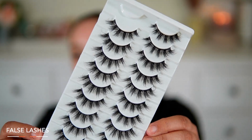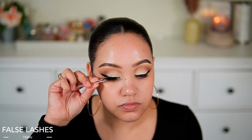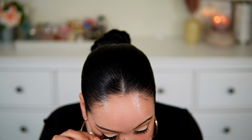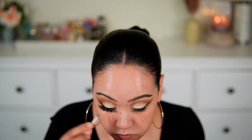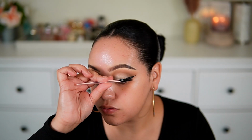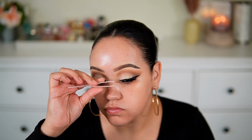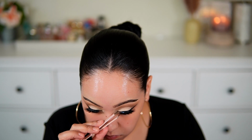Now I'm going to apply these TEMU false lashes. I've been loving all of the lashes that I got from my TEMU haul, and I do have the links to the lashes on the haul. It's a little confusing because I did get so many lashes, but I have all of the links in my TEMU haul video. And these are pretty dramatic, but they were very easy to put on, and I feel like they just look so fluffy and so realistic even though they're dramatic. So I really enjoy this look.